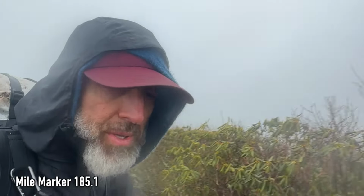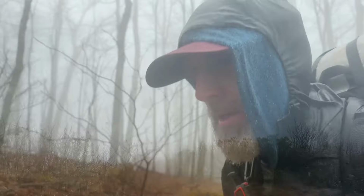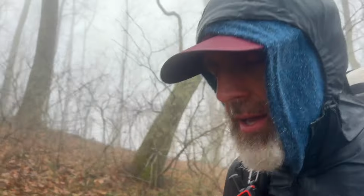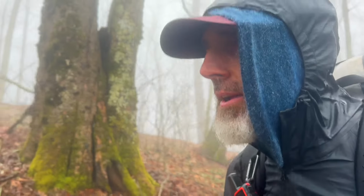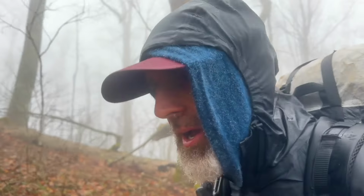Made it to Rocky Top. I don't think I'm in Tennessee. Not a whole lot to see today. Slow going today. You got your wind, you got your cold, you got your rain. It's the trifecta of a crappy hiking day.